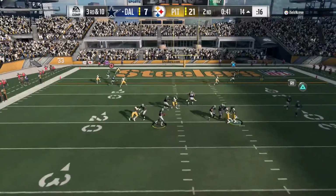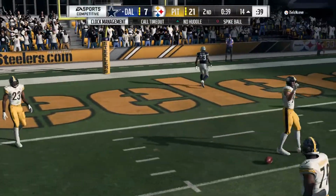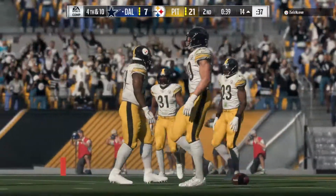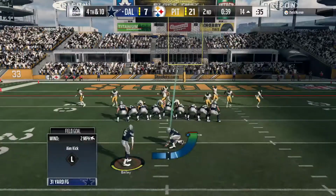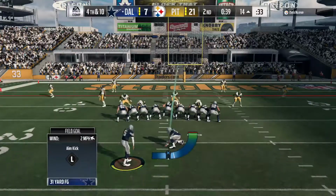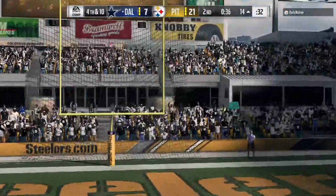On 3rd down, it's Prescott. And that will be incomplete as well. Let's face it, if you want to get back into the game, these are the kind of throws you've got to hit. He's wide open right there. Got to be able to get it to him, don't you think? And those are the throws that haven't been available to them every time he's dropped a pass. Yeah, that's a big miss.